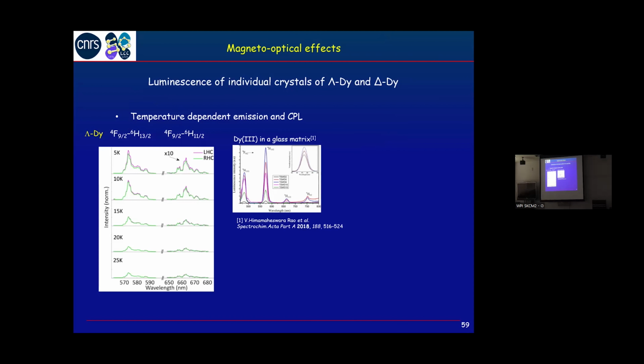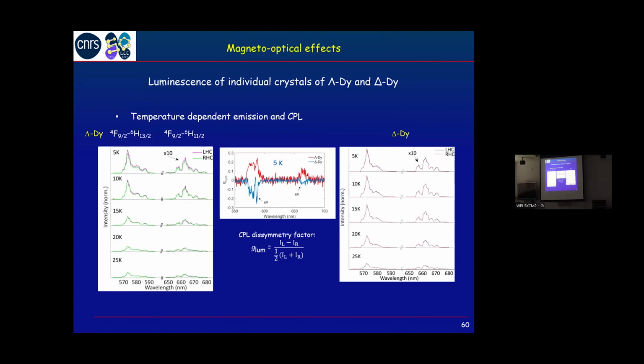In green you have the right-handed light, and in purple the left-handed. As you reduce the temperature, the right and the left-handed signal becomes different. This has been measured here for the lambda enantiomer. You can do the same with the delta, and you see the same phenomenon when you reduce the temperature. So this means we have circularly polarized luminescence taking place for these compounds.